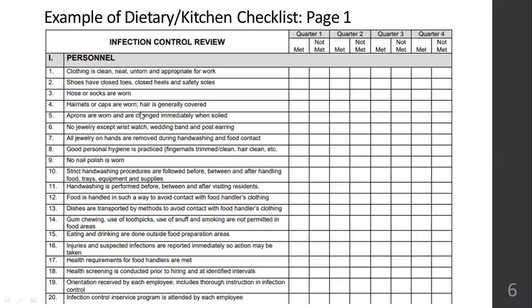Then aprons are worn and are changed immediately if they get bad, like if any stain happens or any food just fell on the apron, it has to be changed immediately. Jewelry is not advised, but if it is a wedding band or earring, that is allowed. Apart from that, jewelry is not allowed. Watches as well, you can wear the watch, but while hand washing you have to remove it. All jewelry on hands should be removed during hand washing or when you're touching the food.